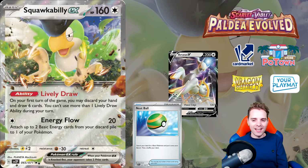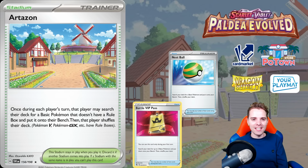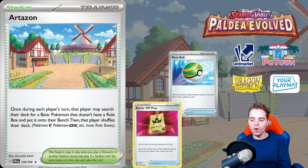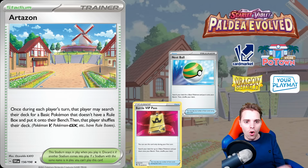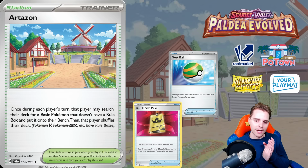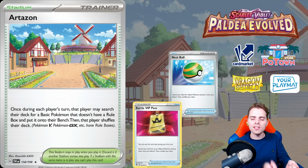Moving forward, the top 3, let's go. 3 is going to be Artazon. On first glance, this card doesn't look that great, right? It's like Brooklet Hill or Stormy Mountains or whatever it is. Once during each player's turn, that player may search their deck for a basic Pokemon that does not have a rule box and put it onto the bench. That player shuffles their deck. Okay, setup decks. There's a lot of setup decks that are going to be relying on Artazon. It's a stadium, you can insta-search. I know Nazball is also around, but sometimes you want 4 Nazball and 3 Artazon.